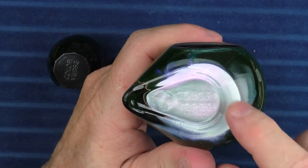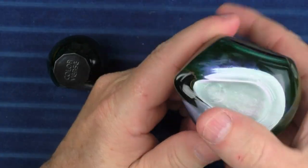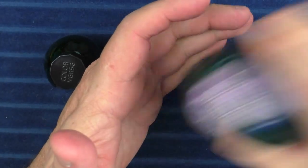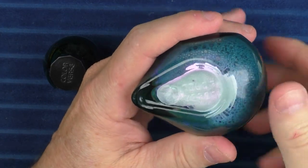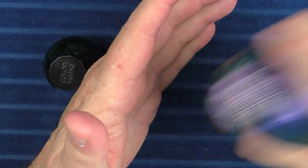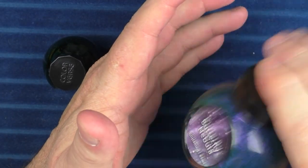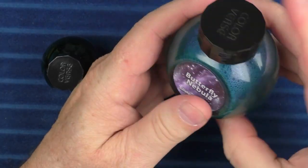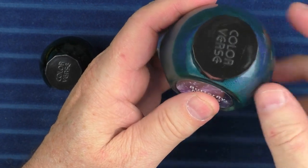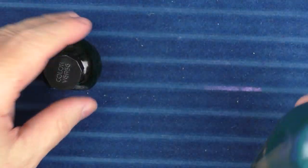I will say that the particles that are in this particular ink, I find them to be rather heavy. And what I mean by that is you can shake it up. Let me shake it up. It takes a little bit of time to shake up, but once you shake it up, it doesn't take long for those particles to gather back down at the bottom. Other times it might take a little bit longer for them to settle, but these particles seem a little bit heavier, so you need to ink this up a little bit sooner after shaking up than later.